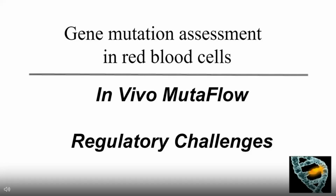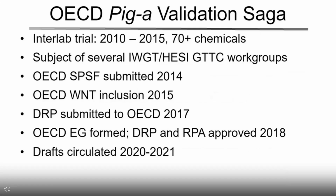And therefore, once it gets through the regulatory framework and can work within that regulatory framework, it'll probably get much greater acceptance. So in this part of the talk, I'm going to describe the saga that we went through in order to get this as an OECD, worldwide test guideline on how to conduct the PIG-A assay. So starting all the way back at the beginning of where I was talking about the development of the assay, and we were doing those interlaboratory trials, we looked at upwards of 70 different chemicals across multiple different laboratories.